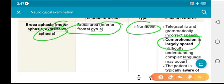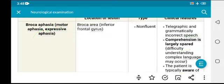Over here, what is happening? Telegraphic and grammatically incorrect speech. Now, we have to understand this. If the speech has no sense, what does it mean? You are having no words. What happens in Broca's? You are having words, but they are grammatically incorrect, like "school was gone by me" or "He shown, yes, no, were." It is making sense, but it is grammatically incorrect. I hope I have cleared this.